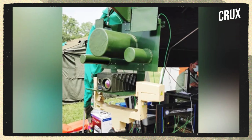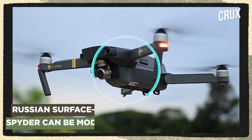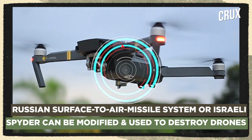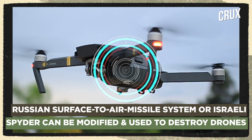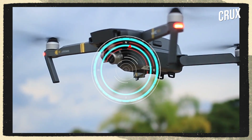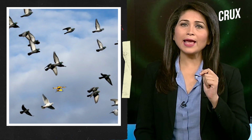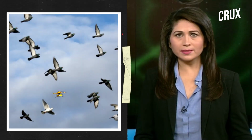Till new anti-drone technology comes in, cannot traditional air defense systems like the Israeli Spyder or the Russian OSA-AK be used? These systems are designed to detect and destroy incoming aerial threats like missiles and fighter jets. Theoretically, they can be modified to detect and destroy drones. But two problems arise. One, it will capture every bird and every drone, friendly and otherwise. That is a problem of plenty and a foolproof recipe for confusion.